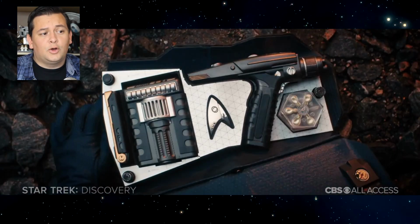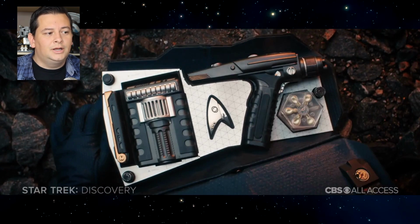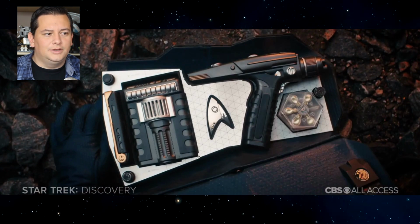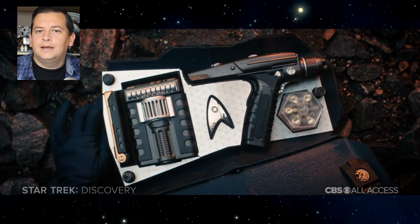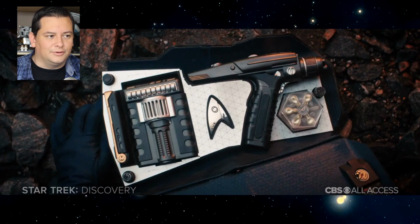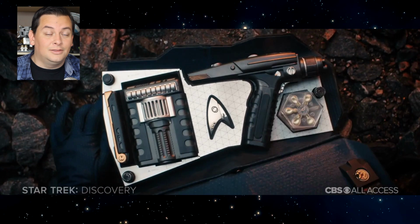And we see the equipment pack that Burnham has with her, with the tricorder, phaser, and her insignia badge, and what I'm assuming are maybe transponders or something like that. We see a communicator off to the side there as well. So yeah, attempting obviously probably to make contact with Discovery and arm herself, depending on what she might find on this planet, if there's any life forms there.